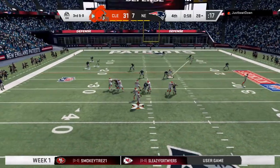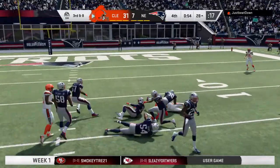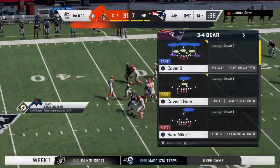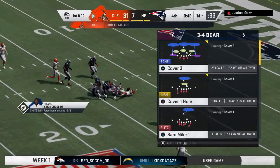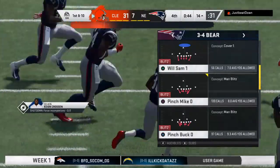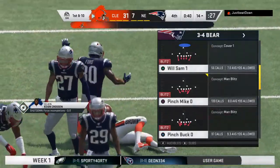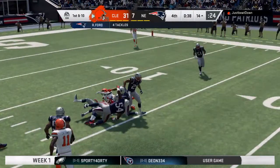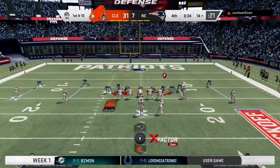Working out of the gun, Mayfield. He's got his man. That's Hardman. And down inside the 15 he goes. 14 yards, and it's a Cleveland first down. And a good quarterback facing zone coverage, if he has just a little bit of time to survey the scene, that's what's going to happen. No doubt about it. If there's no pressure, he's going to continue to pick them apart because he'll have all that time to find someone open downfield. You can only cover for so long.